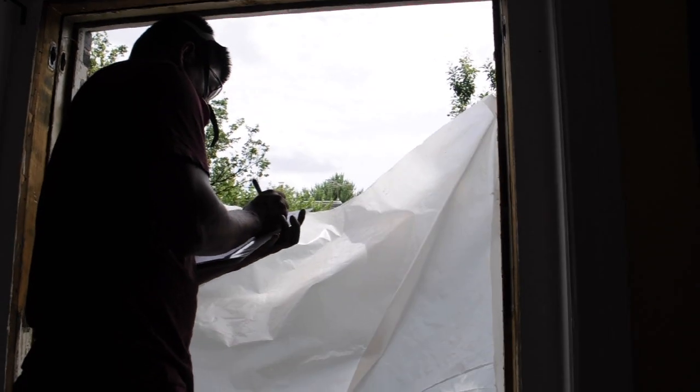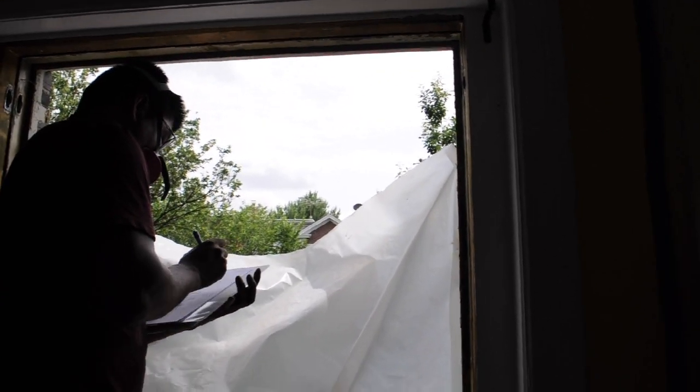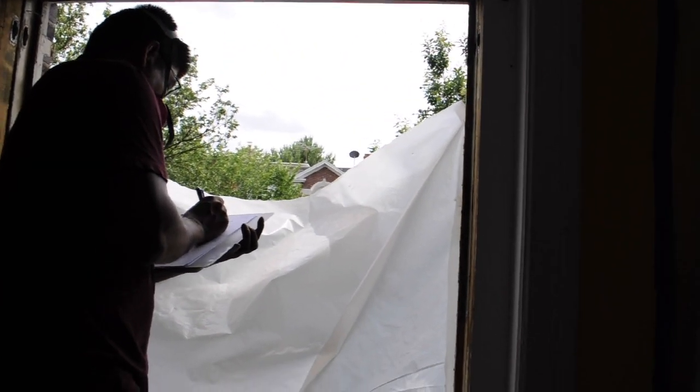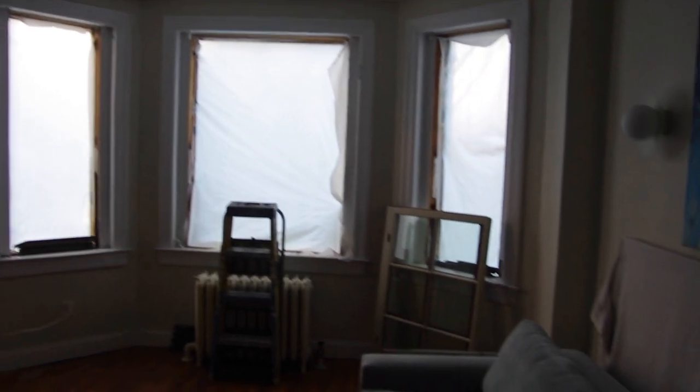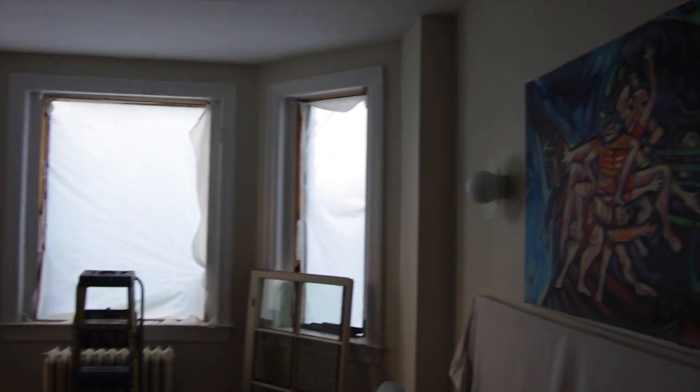Besides the disassembly of the windows, another key thing is we're going to weatherize the openings. We cut plastic, typically 6mil polyethylene sheeting if we're just going to weatherize. We cut plastic oversized to make sure it's pulled taut and neatly contains the entire area, and it can prevent any wind or rain or snow from entering into the building.